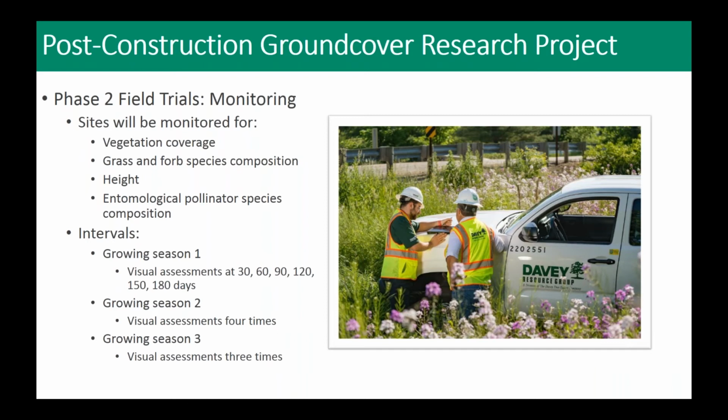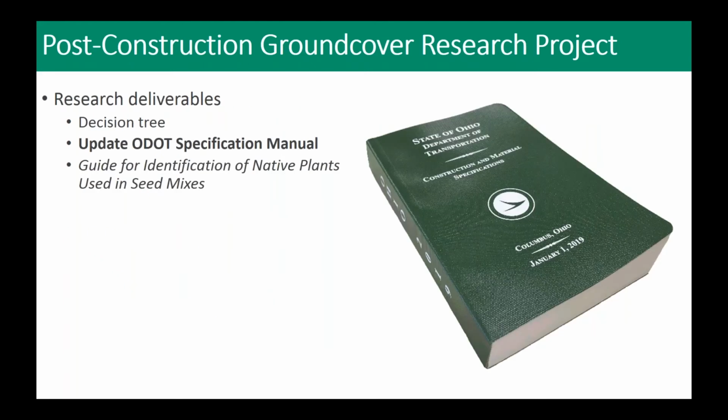The sites are going to be monitored at various intervals for the first 3 growing seasons to look at the vegetation coverage, the height, and the diversity in grass and forb and pollinator species. The intervals will probably be hard for you in the back to read, so let me just go through them really quickly. In the first growing season, they'll be doing visual assessments on the following days: 30, 60, 90, 120, 150, and 180. And then in the second growing season, they'll do 4 visual assessments, and then in the third growing season, they'll do 3 visual assessments.